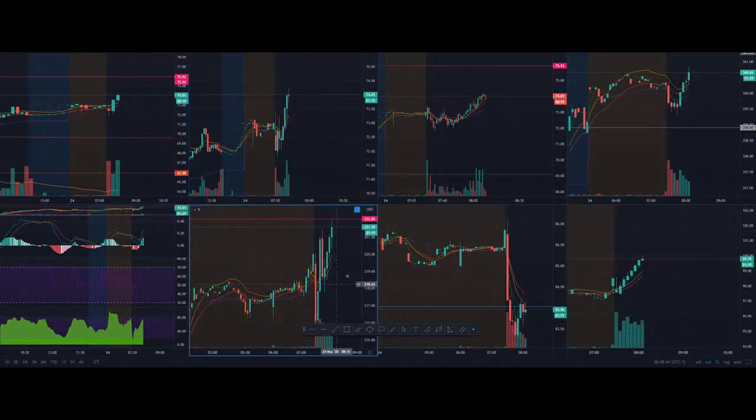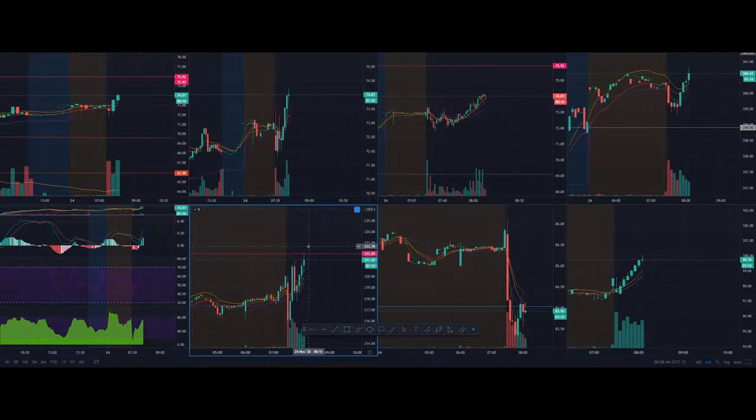FB. That's key right there. Facebook's still going off on the scanner. FB. Fan calls are already in the money. That was a beautiful $1 move. NKLA.